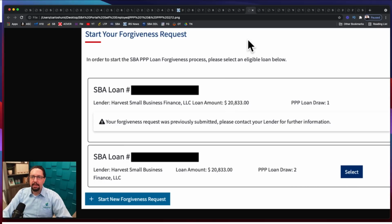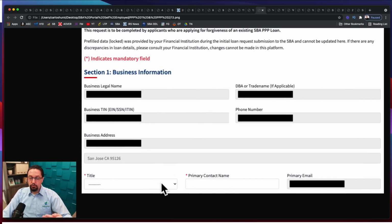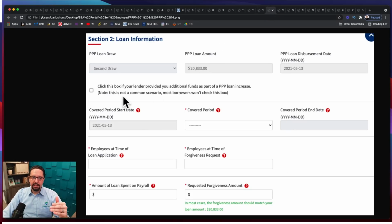Once you click select, you basically have to go through the complete process again. You're going to get your loan details that, once again, are all pre-filled out for you. You go to title, you choose sole proprietor title, your contact name, okay? Once again, this part is very similar to the PPP1 forgiveness, but now here, see, it says second draw. This is how you know that you are applying for PPP2 forgiveness. This is your PPP2 loan amount.